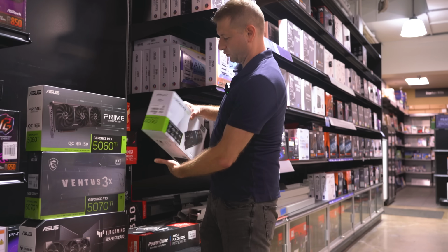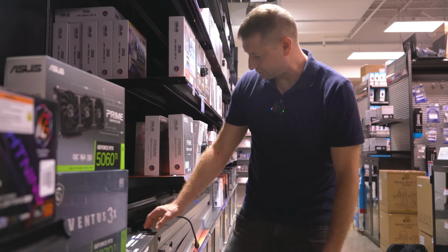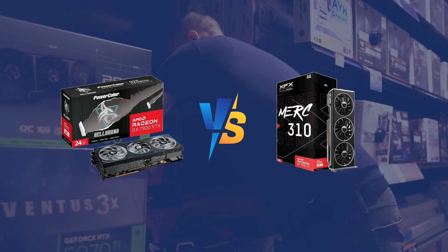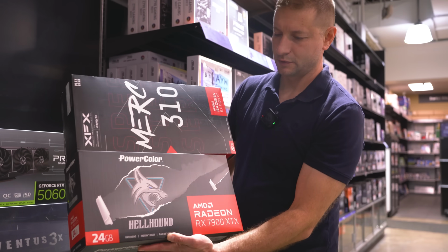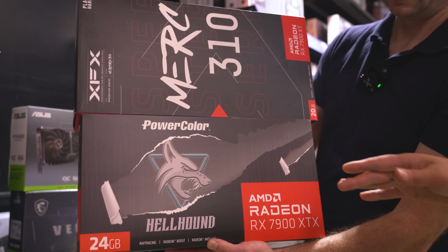We know the prices are way different here. We know that AMD's are cheaper, but what about this right here? 7900 XTX versus 7900. Like I said, the XTX is gonna be our highest end card. It's gonna have all the bells and whistles and the 24 gigs of memory.